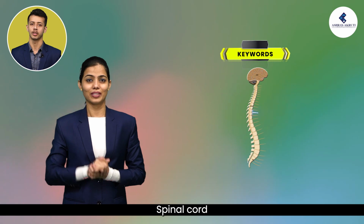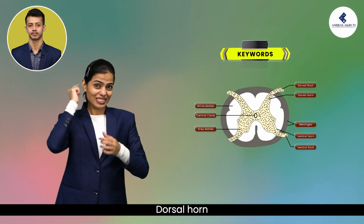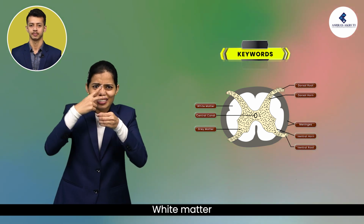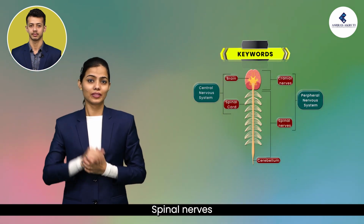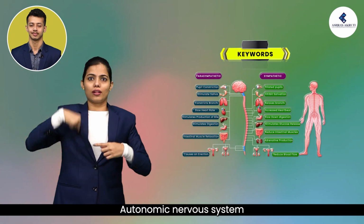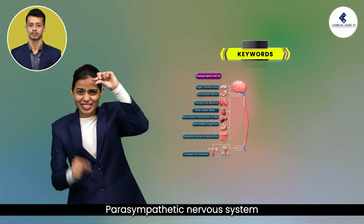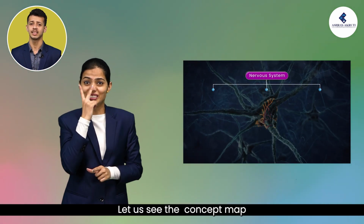Keywords: spinal cord, peripheral nervous system, dorsal horn, ventral horn, white matter, grey matter, spinal nerves, cranial nerves, autonomic nervous system, sympathetic nervous system, parasympathetic nervous system. Let us see the concept map on the nervous system.